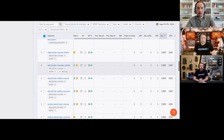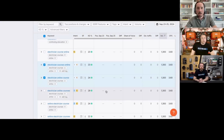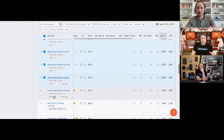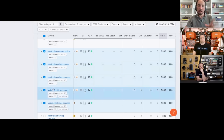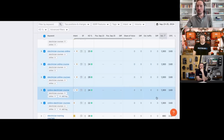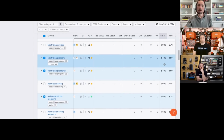And we might then come down here to electrician online courses, and we do the same. We try to basically target online courses and the programs in the same page. So maybe this one page, we're trying to target these 2 sets of keywords: electrician online programs and courses, something like that. And now we're trying to get the 1,300 and the 1900 and the 2400.